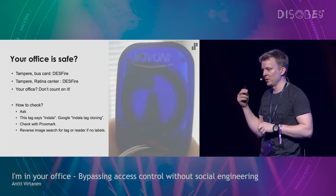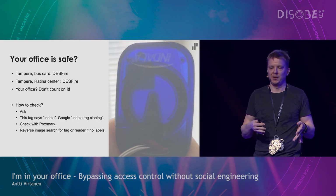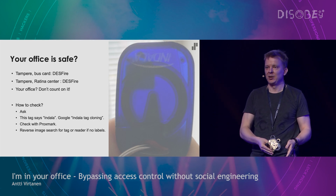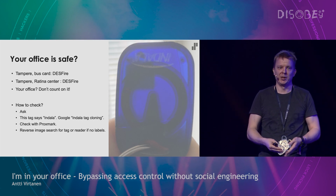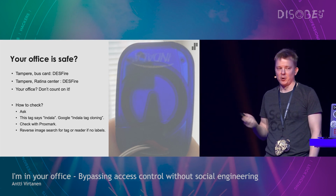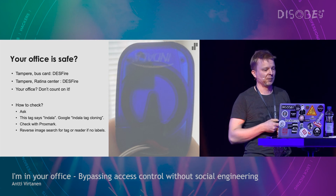I did it once because I asked the people who are responsible for the security what kind of standard your reader is using, and they said that that's a business secret. It took me 5 minutes of Googling to find out. Pretty business secret. And you can, of course, check it with Proxmark if you want to know what kind of standard it's using.